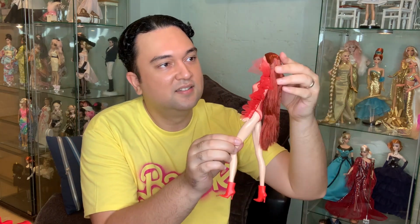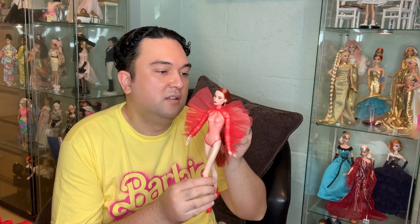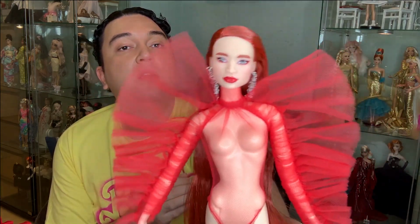Another thing I like about her is look at her eyebrows. They're nice and full. That seems to be the thing nowadays, to have full eyebrows and not the pencil thin eyebrows from back I don't even know when. She's got nice eyebrows, very pretty brown eyes. And I just love her dramatic ruffle sleeves. Something about it is just making me so happy. So overall, a very nice doll.